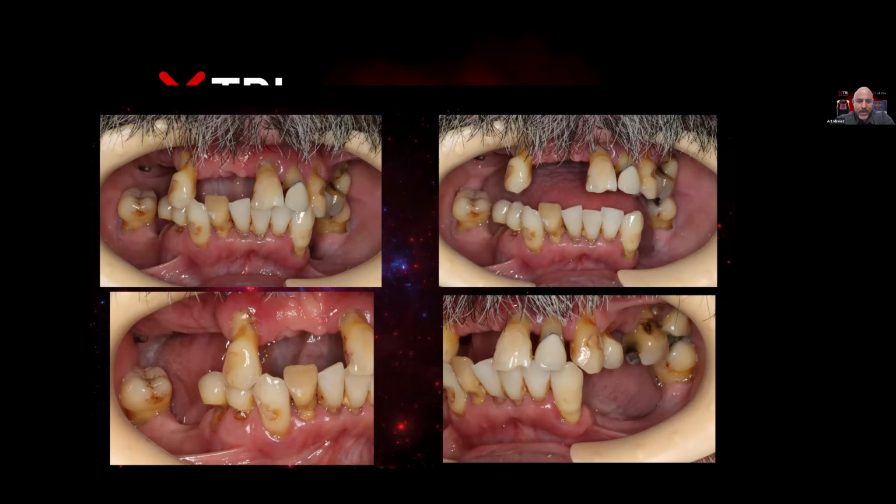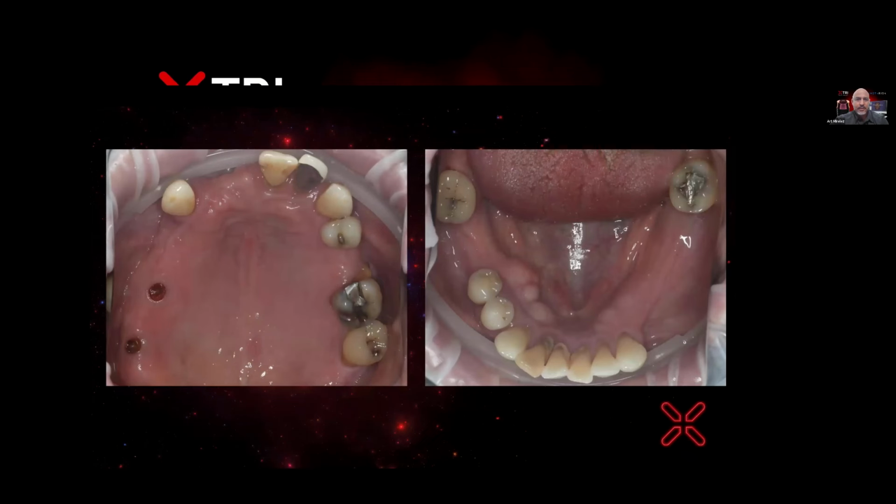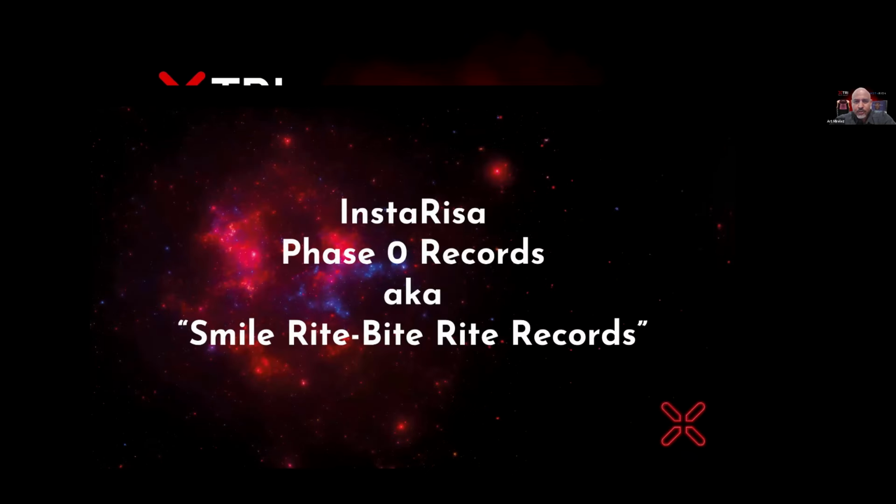I can't make a right smile without correcting the bite. So I immediately look at this, and here's his upper occlusal view, lower occlusal view. So what do we do? Well, with the InstaRisa workflow, this is called phase 0 records. Once the patient accepts treatment, we bring them in for phase 0 records, also known as the smile right, bite right record appointment.